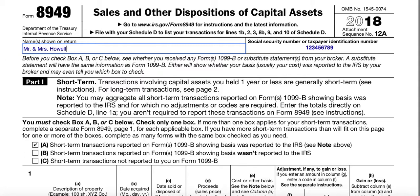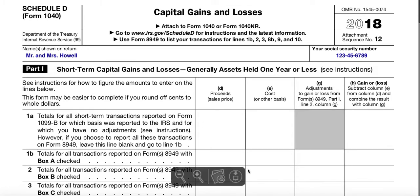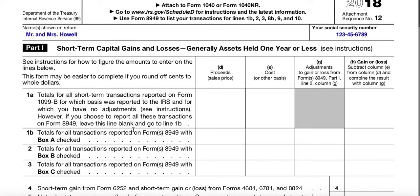Okay, now I'm going to go back to my Schedule D. And you can see it says total for all short-term transactions reported on Form 1099-B. And it says if you use 8949, leave this blank, go to 1B. So we're going to go down here where it says total for all transactions reported on Form 8949 with box A checked. And so basically what we're doing is putting on our Schedule D the information from our Form 8949, which has our detail. And we carry all this forward.